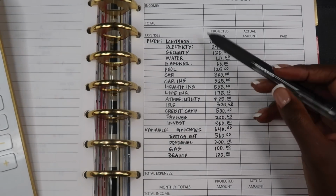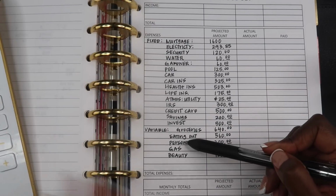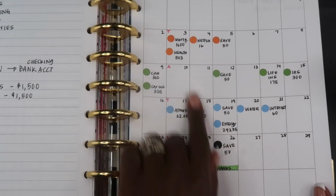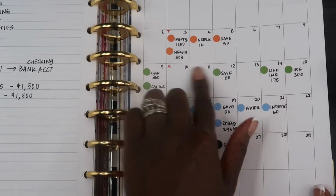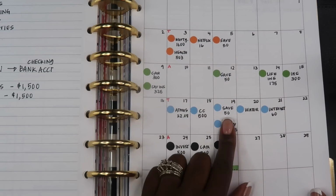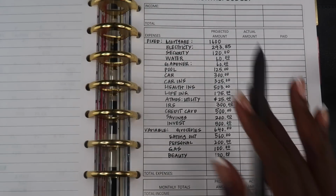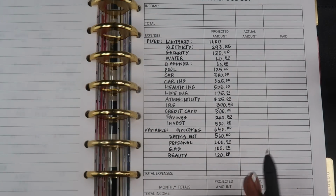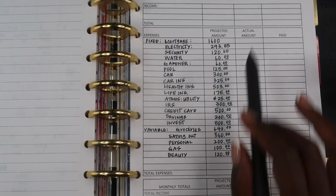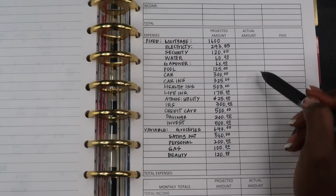Okay, so I have added all of my fixed expenses at the top and then variable expenses at the bottom. All of my fixed expenses are the expenses that are actually on this sheet because I like to check them off as they come up, and this is kind of how I stay on top of what has actually cleared our account. But here I am just listing out everything so that I can see what we end up paying, what is projected to be paid, and what we actually paid, and so I will just write it in here.